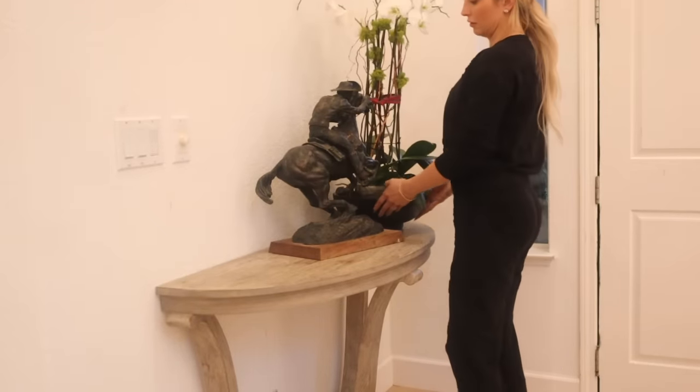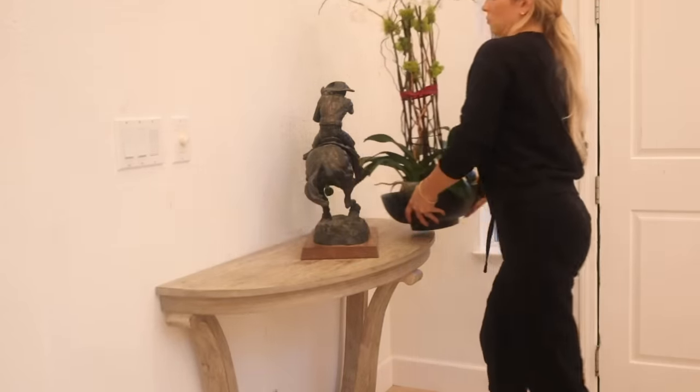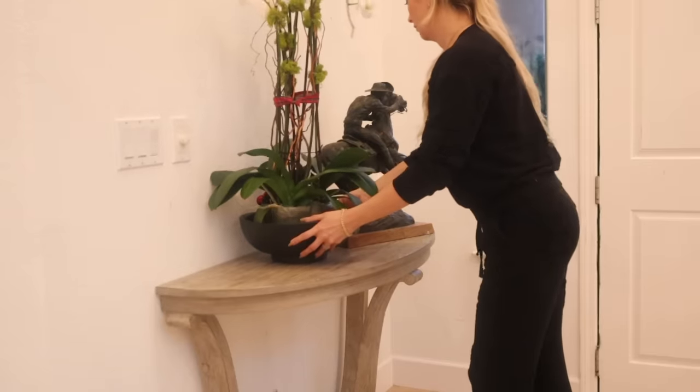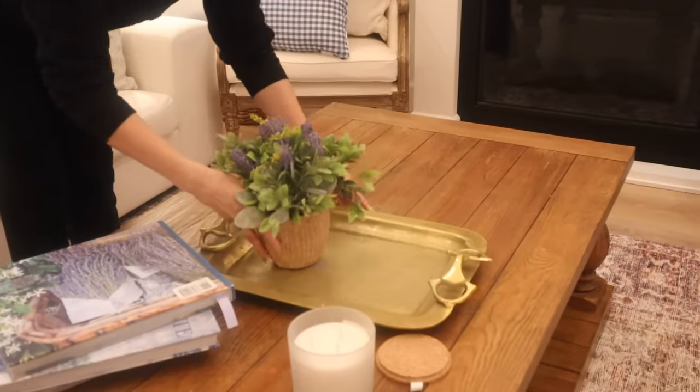And these are some orchids from my mom's service that we have been keeping alive. And I just love them. I need to change the little ribbon out from Christmas to something very sweet and fall. Her favorite color was green. So I have lots of green in the house while I think about all of our wonderful memories together.